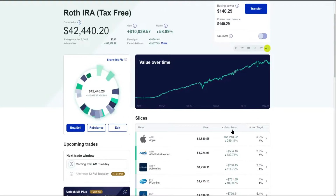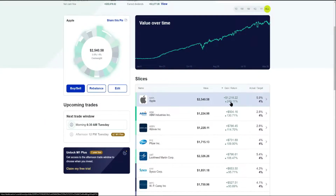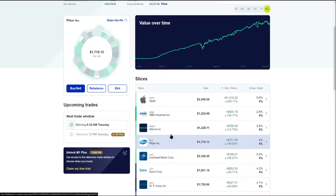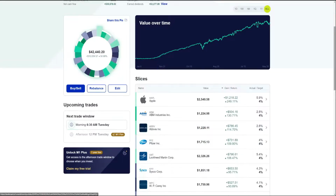So jumping into our top 3 winners and top 3 losers, Apple, of course, remains number 1, up 249%. ABM Industries, this is one that wasn't even close in second and third place last week, but this week it just seemed to have taken a pop here, up 130%. So I believe last week we had AbbVie and Pfizer being essentially number 2 and 3. And these did pull back here now, 114 and 109.